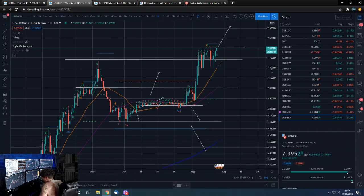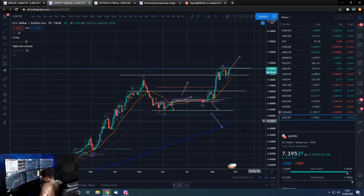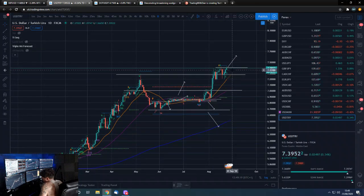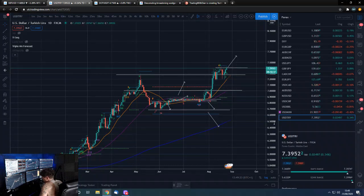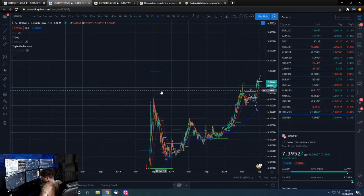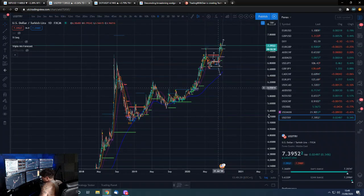But realistically though, there's problems with this country, basically. So I would only really expect this to go higher, and we are basically in blue skies. Yep, looking pretty weak.